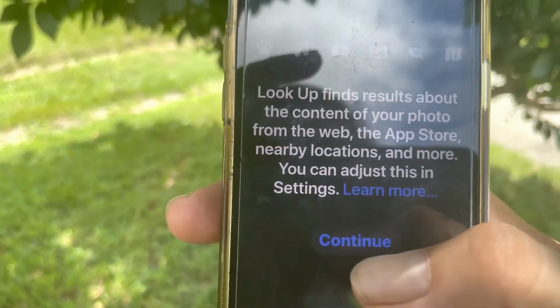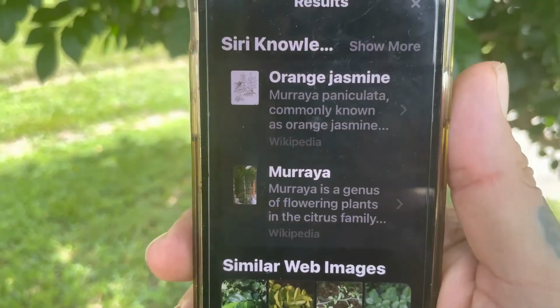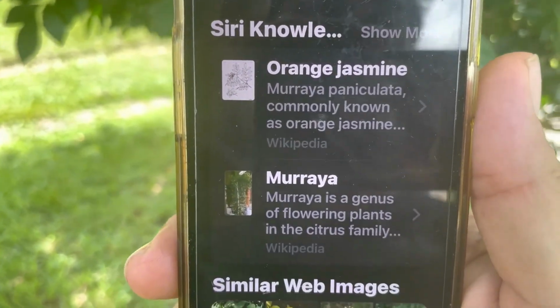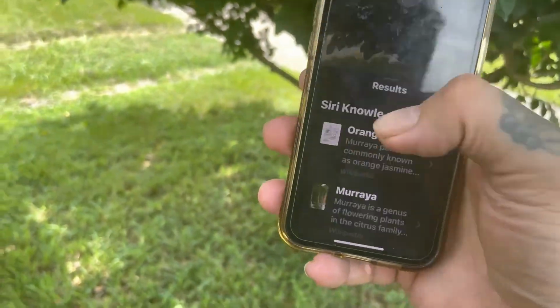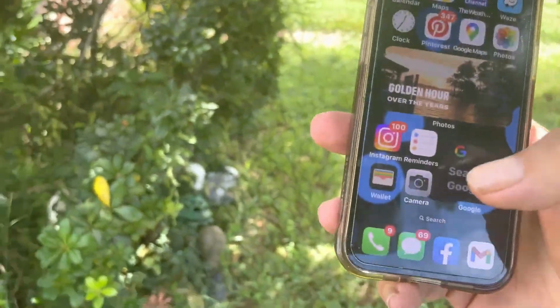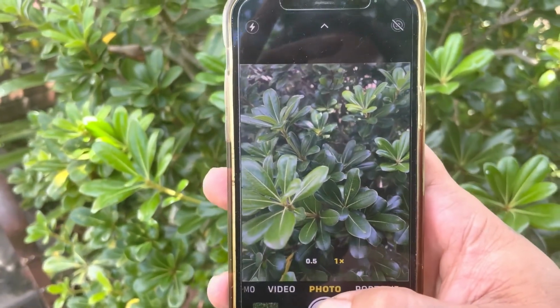You're gonna have to hit continue there, I guess the first time you do it. It's the first time I'm doing it on this phone. So it's showing me orange jasmine and Maria. Shows you pictures. Close it out. Come back over. Let's do this bush or a hedge right here.